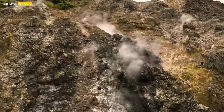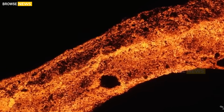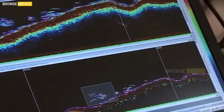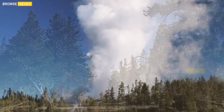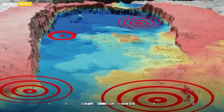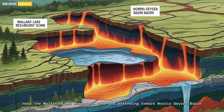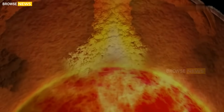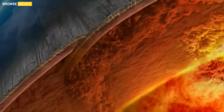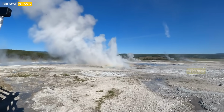In the months that followed, seismic arrays detected the slow migration of molten rock beneath the northeastern section of the park, a creeping motion just several kilometers below the surface, near the Mallard Lake Resurgent Dome and extending toward Norris Geyser Basin. This movement is not indicative of an imminent eruption, but it does suggest that the system is recharging, adjusting, and breathing.